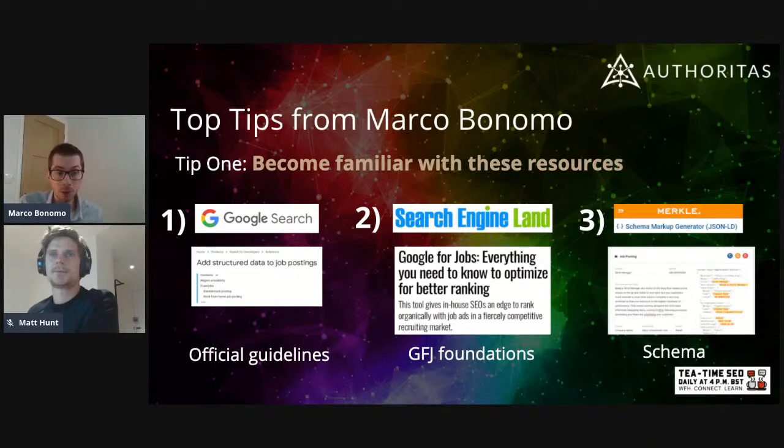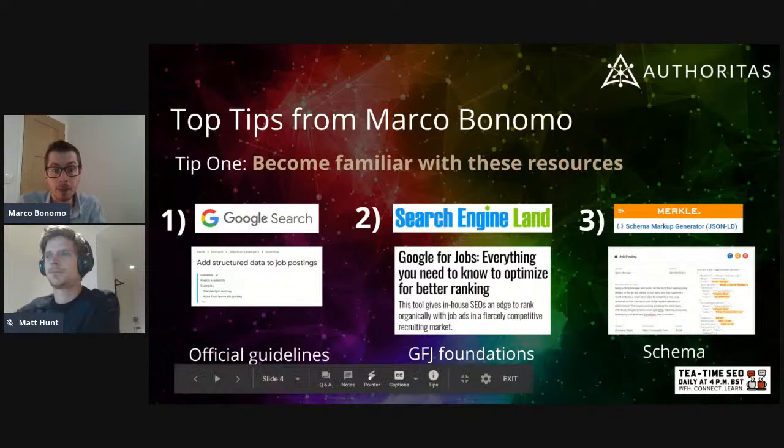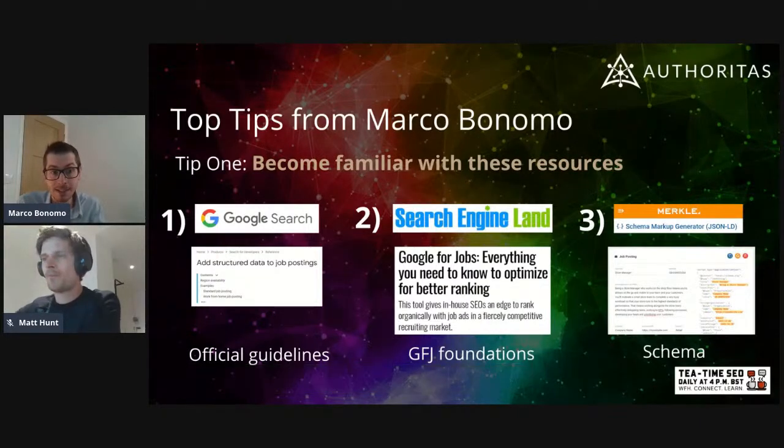And also, if you're dealing with the schema markup, there's no better place to start than the Merkle technical SEO schema app, where you can start, you can practice, and you make sure that the schema markup is good and it's going to be picked up by Google.